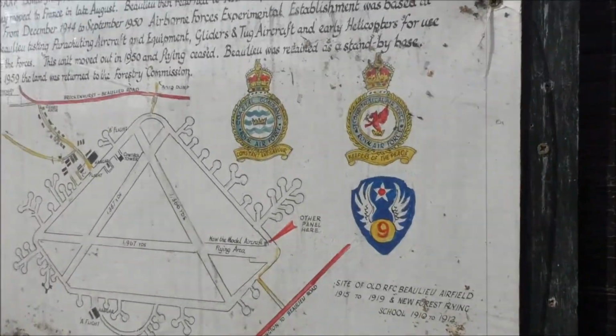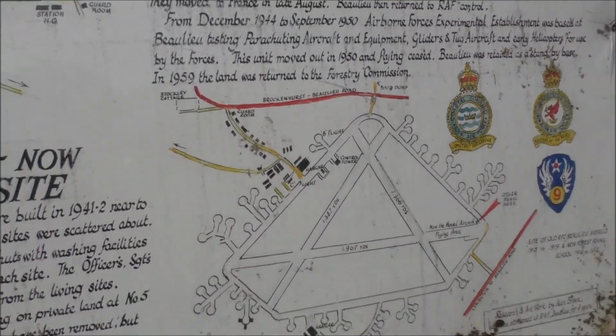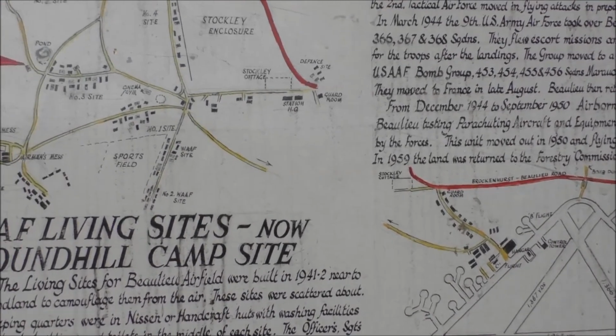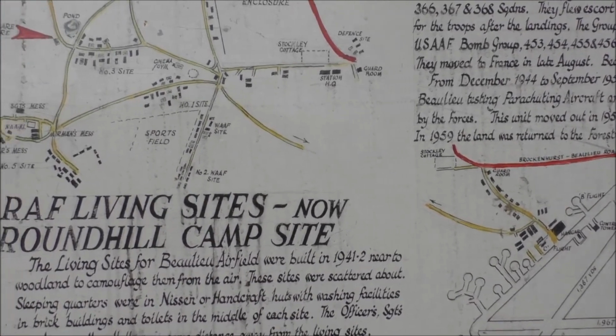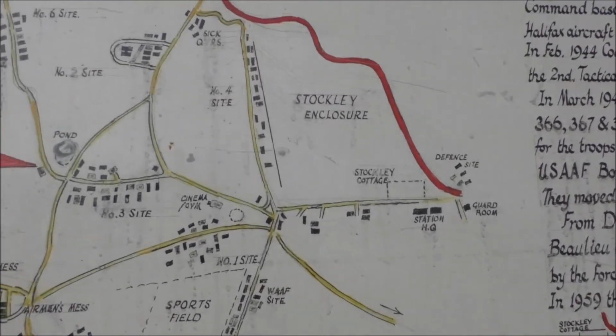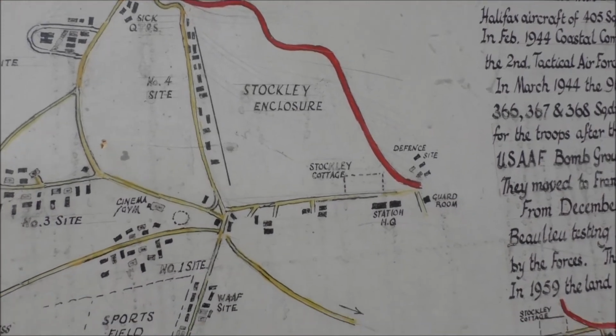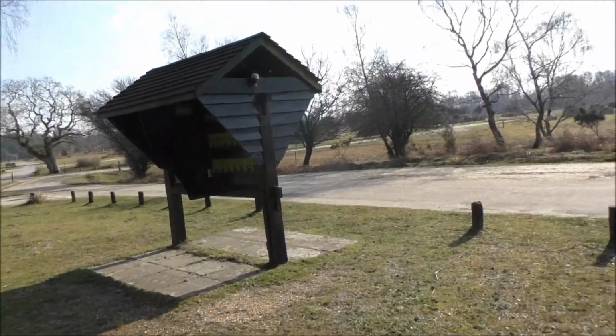It's interesting, isn't it? So you've got loads of history here, you've got a burial mound, and you've got an important site from World War II. So that's where we are here. And just over here was an officer's mess.